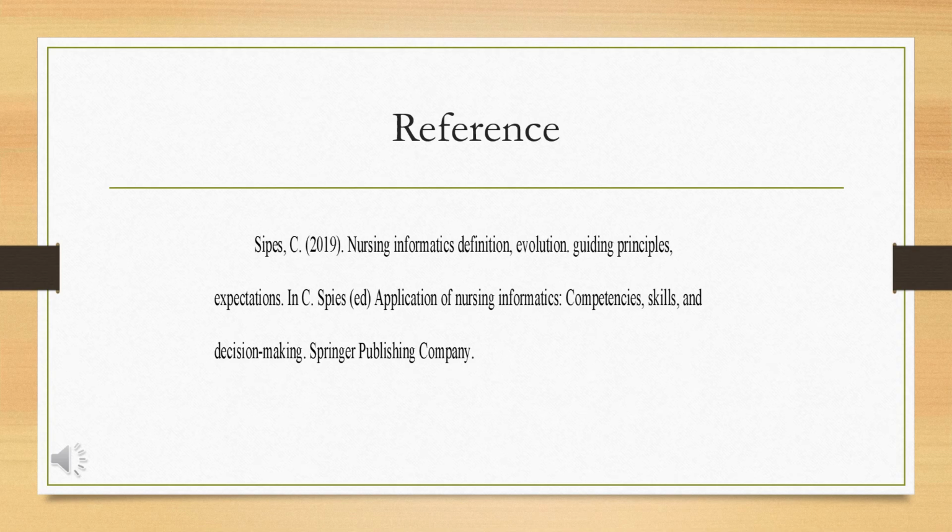So for the reference I use for this week's reflection, I use the same book of Carolyn Sipes, 2019 edition. It is Nursing Informatics: Definition, Evolution, Guiding Principles, Expectations, published by Springer.